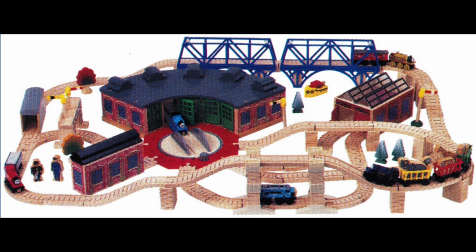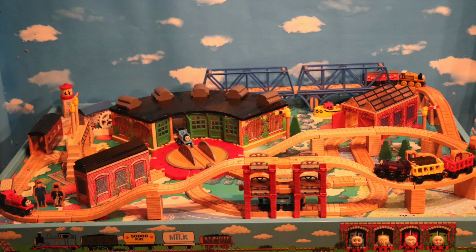The minute I saw this, I thought to myself, now this is the best Thomas set, and I think many other TWR collectors might agree with me. So when I finally had enough of the same and similar pieces, I built it for myself. And what had years of excitement leading up to it just turned out to be a slight disappointment. And I'll tell you why.